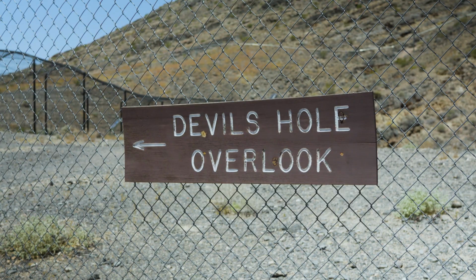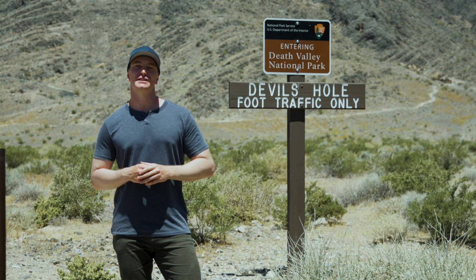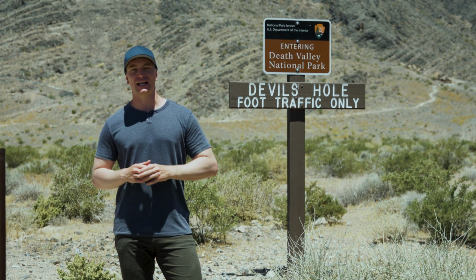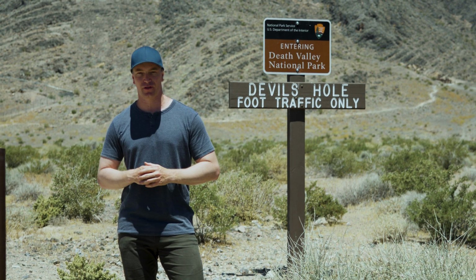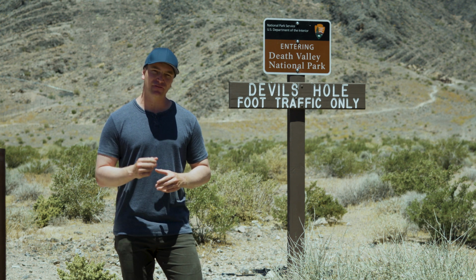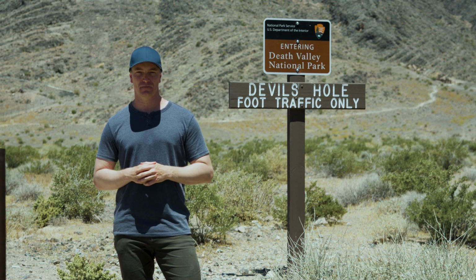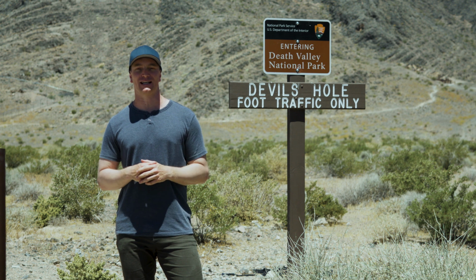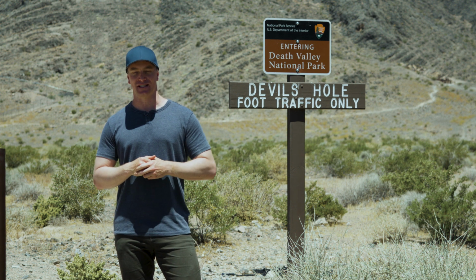Devil's Hole is a fascinating geological and ecological marvel. This water-filled cavern is part of an extensive underground aquifer system and is home to the critically endangered Devil's Hole pupfish, a species found nowhere else on Earth. Water levels and temperatures are remarkably stable, creating a unique environment that has allowed the pupfish to survive in isolation for thousands of years. Despite Devil's Hole's small size, this site is a critical area for scientific research due to its unique environment and extreme adaptation of its inhabitants.